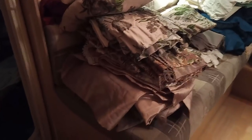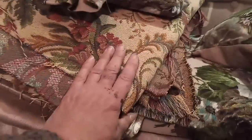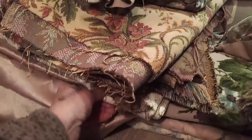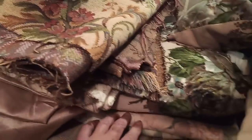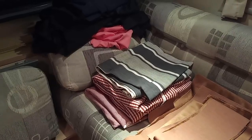So here I've got a lot of golds, some really, really lovely heavy fabrics, beautiful fabrics. A lot of this is what Sheila gave me from up the road, Sheila and Liam. So florals, we've got just large plains that I can use for backing, lots of large plain over there as well, stripes and stripes.